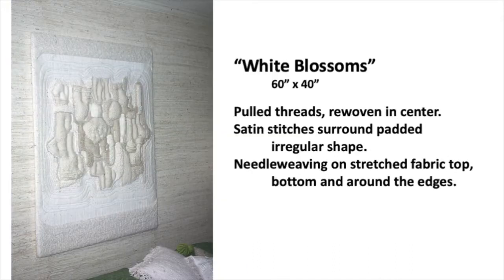And then this piece, I started entering lots of shows. And so these pieces would be bought immediately. And so this piece was bought by somebody who lived in Arizona. And it's a pull thread work. And you can see where the padded areas are. That's where the drawn thread work was done, and then rewoven and then stitched.